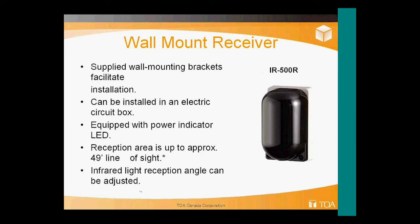Now, the infrared reception angle can be adjusted, so you can angle these off depending on the room you're in. If you add multiple units, of course, you might want to angle them in different directions so you can scan that pattern. I'll show you here in the next slide.